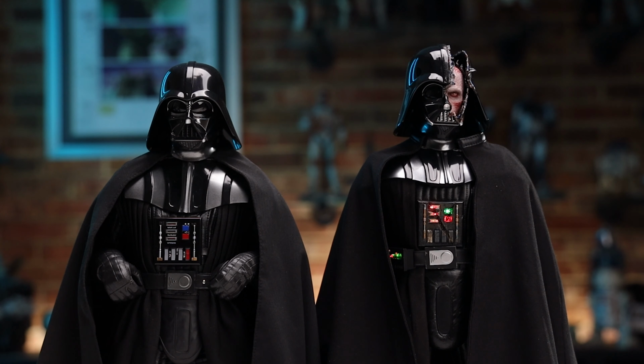Yes, you can interchange them, so that's nice for those who want to do that, and I will probably end up doing that, because I definitely won't be using the clean version of the helmet on the Kenobi Vader. There's no reason to. Why would you not use the head sculpt version, the damaged one? So you can switch it. You can absolutely do that.